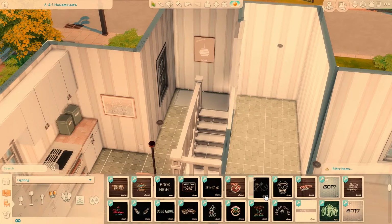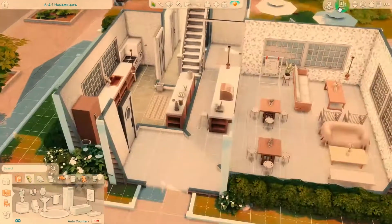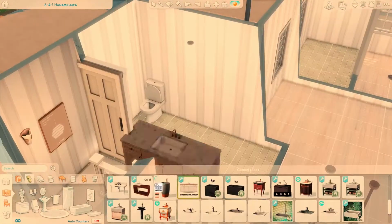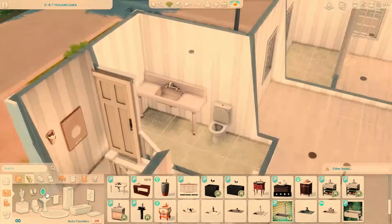This would be a really cute place to live. Like, I'd love to live above a cafe that I own. That's life, you know? You just wake up, you go downstairs, you make food, have a cute little cafe.